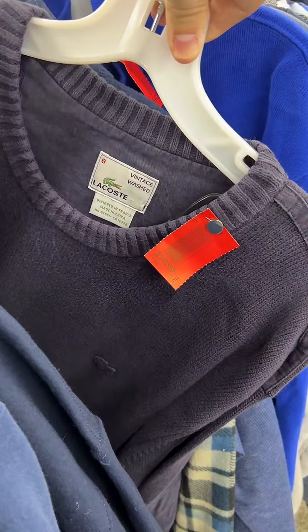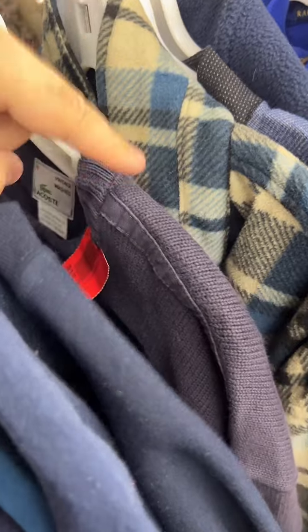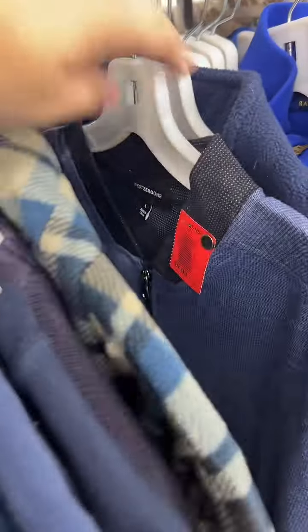It's a newer label, Lacoste, but it's that vintage wash label. So this one actually is supposed to look washed out. You see how it's faded? That's how it's supposed to look.